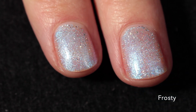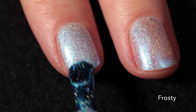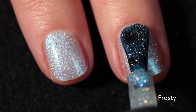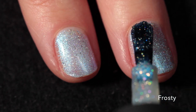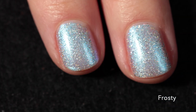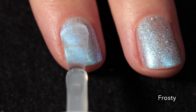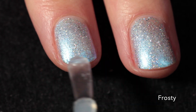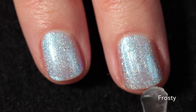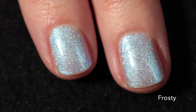Never have any issues with running or pooling or the polish, none of that. And I can always count on it to dry quickly, and I just really like the formula. So once again, I built this one up in 3 coats, and as you can see, the shimmer on this is incredibly glowy. The hollow flakes are visible, and I do really like this finish. So it really looks very, very wintry, and it definitely sort of has a ghostly quality to it with that shimmer.